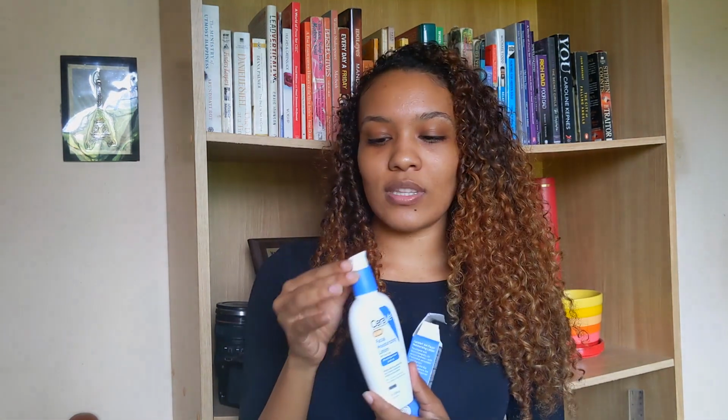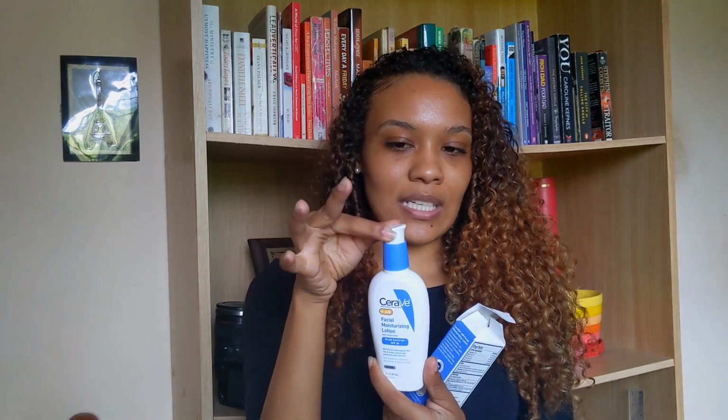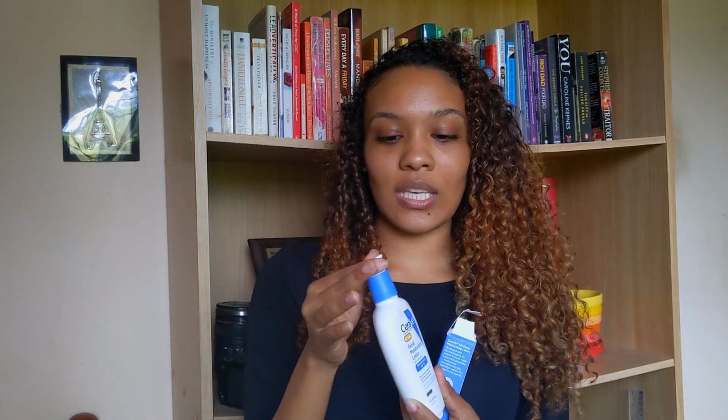So this is how it looks, and it's so nice. The top part, you can lock it and open it. You turn it this way to open it, and then you turn it back in front to keep it closed. So if you have it in your purse or bag, carrying it around, it wouldn't spill out, it wouldn't squeeze down and waste, right?